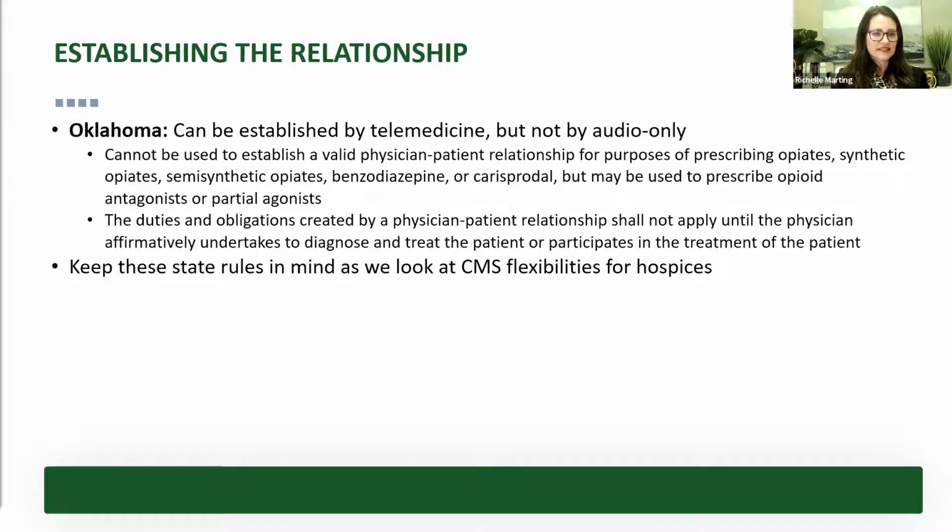Let's see. I guess this next bullet point, that the provider's professional responsibilities, the duties owed to a patient, don't apply until the physician affirmatively undertakes to diagnose and treat the patient. Again, that's not really unique to telehealth, although it is written into the telehealth rules in the state of Oklahoma. And I had to smile a little bit. I'm actually going to pull this slide for my next class that I teach in our master's program at KU, because we were just talking about establishing the provider-patient relationship and how that works, and that it's really a contractual relationship where there's a mutual agreement to undertake responsibility for the care and management of the patient. Because once a provider does that, there's now a duty owed to that individual, and that's an important element when it comes to negligence or malpractice.